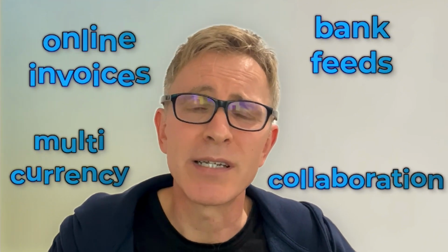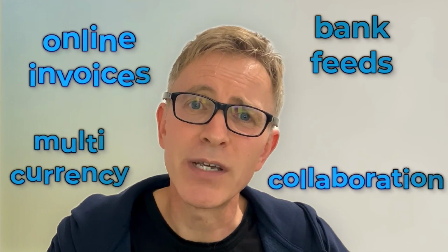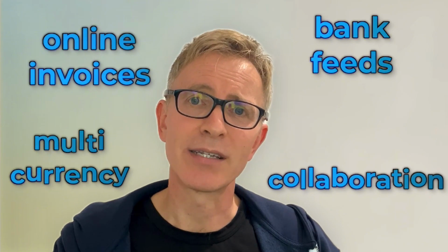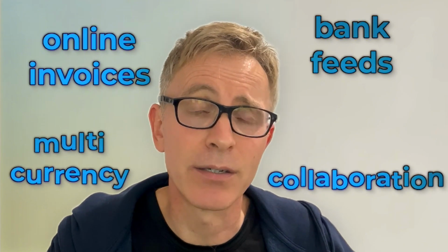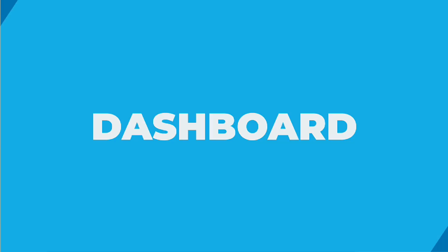Multi-currency. If your business has overseas customers or suppliers, Xero has a multi-currency feature on some plans, which means you're always using up-to-date exchange rates, and Xero calculates any gains or losses on transactions automatically. So it's not just a gimmick. Using cloud software such as Xero provides you with real benefits that can result in big time savings and make you more efficient.